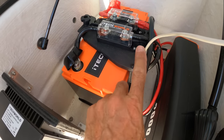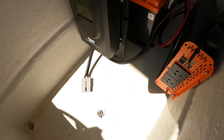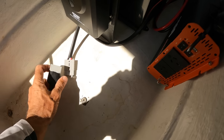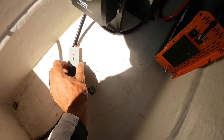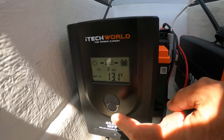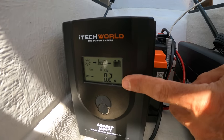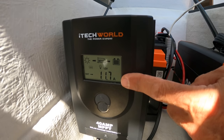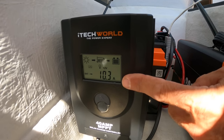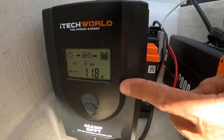So the only thing I'm running at the moment is the fridge. And to be honest, I reckon a 100 watt panel is about all you need to run a fridge all day long. This is the solar controller. Just plug it in. Make sure that's working. Let's see. Going the right way. There we go. Look at that. 11 amps, 12 amps almost. That'll be full in, I don't know, half an hour.